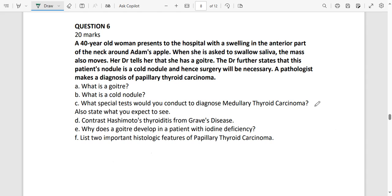So some things that you can do is you can look at the levels of calcitonin, because the condition itself is affecting the C cells which produce calcitonin. Calcitonin responds to high calcium so that it balances it. It's actually against parathyroid hormone which responds to low calcium. So you can look at calcitonin. Also state what you'd see. You are going to see high levels of calcitonin because this problem is affecting the C cells, making them overproduce their hormones. And then you are also going to perform some genetic testing. On genetic testing, specifically, you are going to see what is known as the RET proto-oncogene.